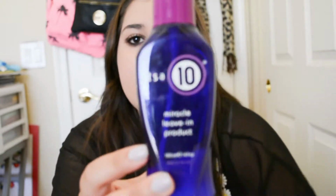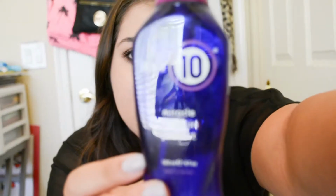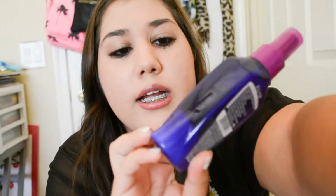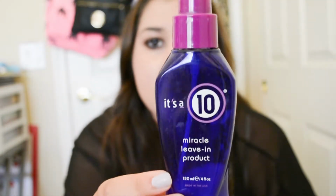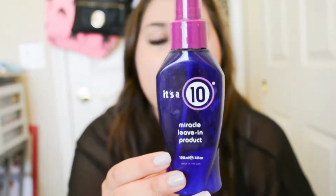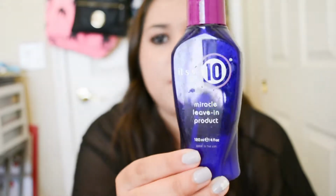My next product is a hair product, and it's the Itchy 10 Miracle Leave-In product. And this stuff is amazing. It works for so many different things. I'm actually almost done with it. It's close to the bottom.